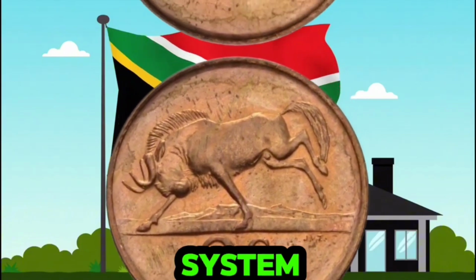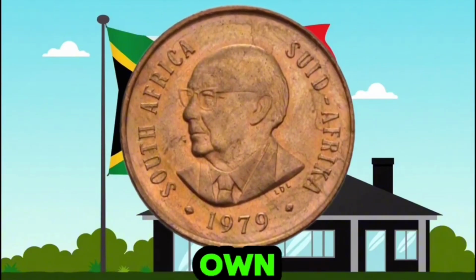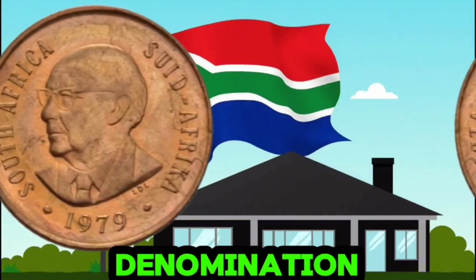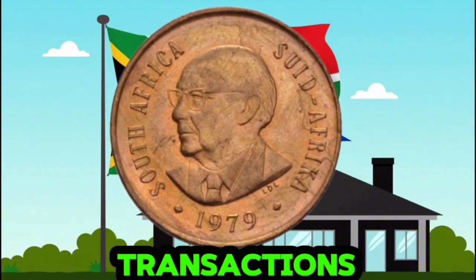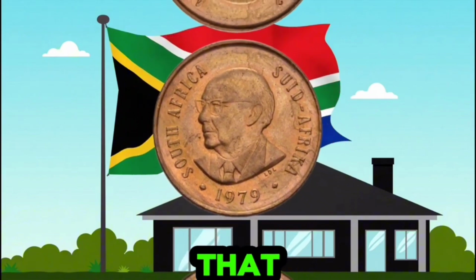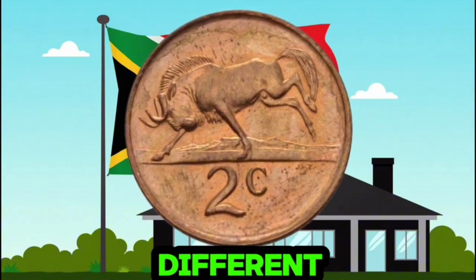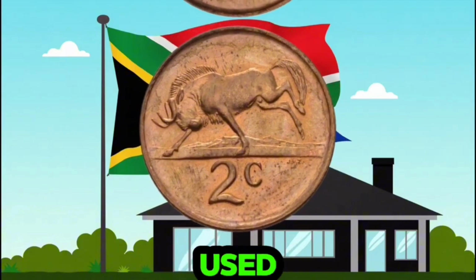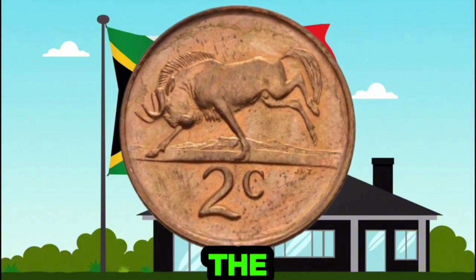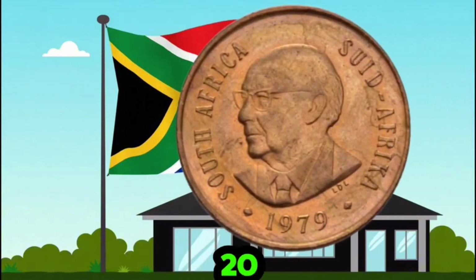Before we get into the coin's value, let's take a quick detour into the history of South Africa's currency system. In 1961, South Africa became a republic, and the country switched to its own currency, the rand. The 2 cents coin was part of this transition and was issued as a small denomination coin, designed to handle everyday transactions. But back then, 2 cents wasn't worth nearly as much as it might be today. In 1979, South Africa was under the rule of apartheid, and the economy was quite different from what we see now. The 2 cents coin was widely used in daily trade, and back then, a small change could buy you a lot more than it could now. The coin was made of bronze and had a weight of 2.5 grams, with a diameter of just 20 millimeters.